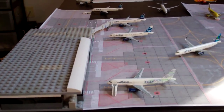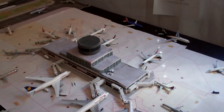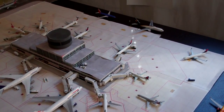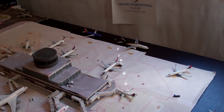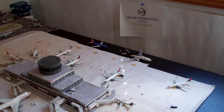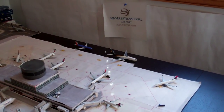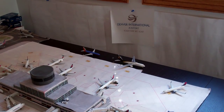Over here is actually Terminal C. This is what I like to call JetBlue Central. That's all our JetBlue routes. Back here is Terminal B. This is the main terminal of Delta, which is our main hub here. Serves or has all their operations except for one gate out of here, as well as all our international carriers, and then American and Virgin America have gates here too.